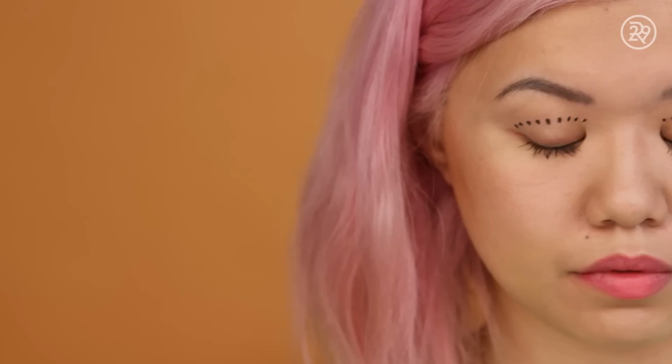I absolutely love this look. I think this look and the graphic wing were definitely my favorites. I love experimenting with makeup in that way. And honestly, they don't really require that much product. And if you have the patience to pull it off, you can do it.